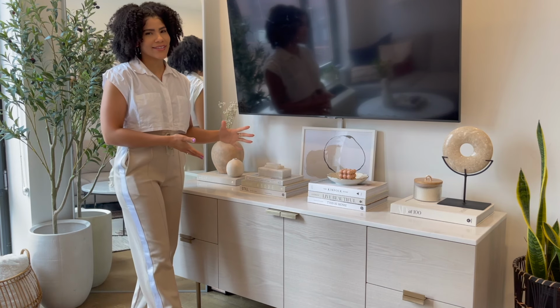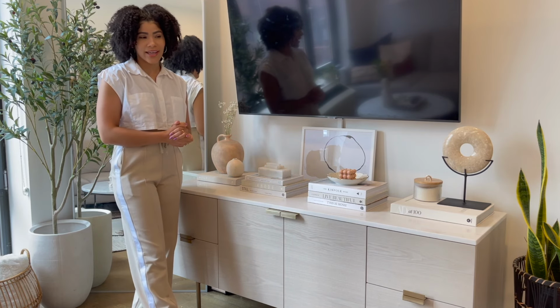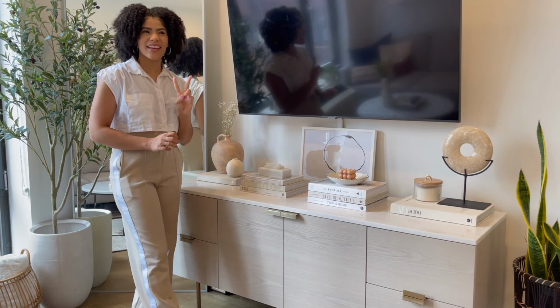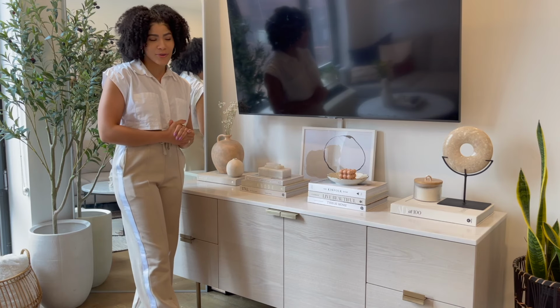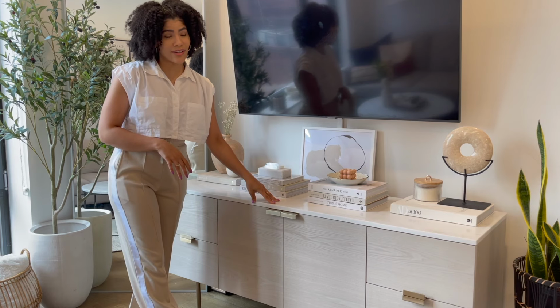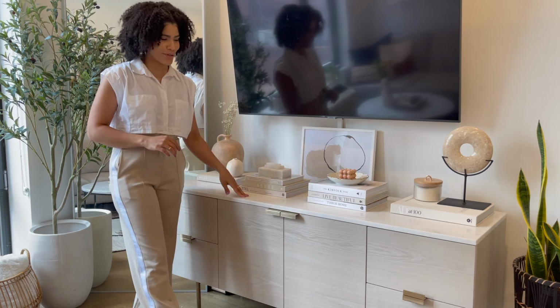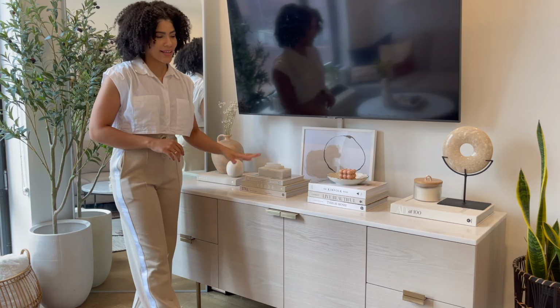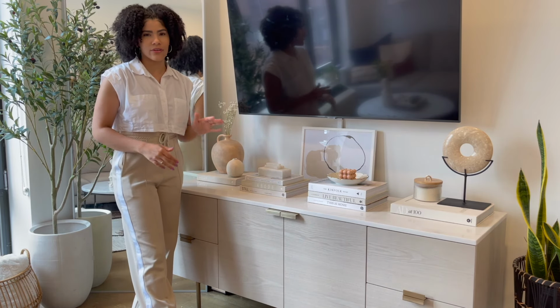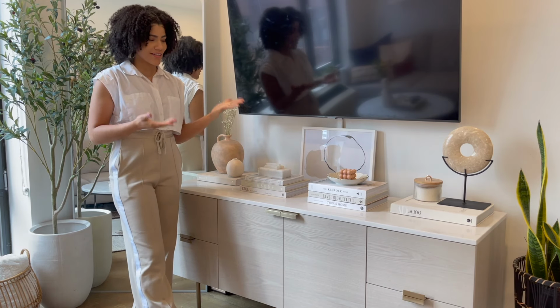Okay, so I had to talk about this media console. This console is from West Elm, and it is probably the second most expensive thing in my home. So this bad boy was about $1,500, and thinking about it, I feel like I was crazy to purchase this. I don't know what I was thinking, but I absolutely fell in love with it in the store, and the saleswoman was just amazing, let me just say, because she got me to buy it.